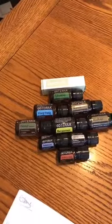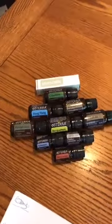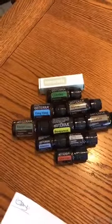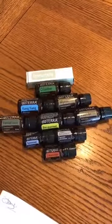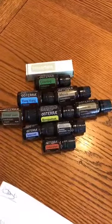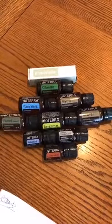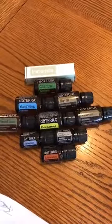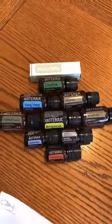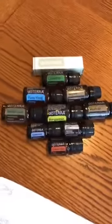Myrrh is a high dollar oil. Ylang Ylang is pretty high. So these are not, you know, any just run-of-the-mill oils. But they're amazing quality, amazing components, and some of these are me replacing and restocking my oils. Some of these are brand new to me that I'm really excited to be able to use. So let's talk about these real quick.